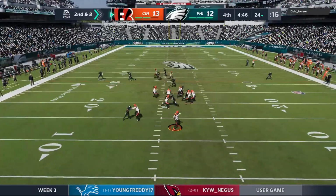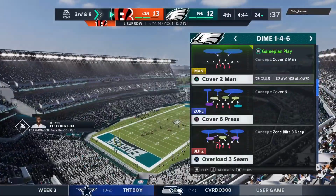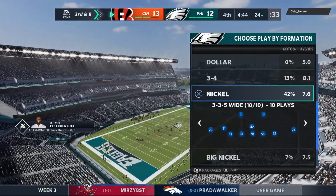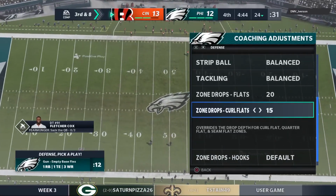Burrow will throw. And that is incomplete. A lot of force bearing down on him there. He could not hang on. It's 3rd down. This has certainly been a physical game so far. Limited scoring opportunities for both sides. And there's another chance that goes unfulfilled.